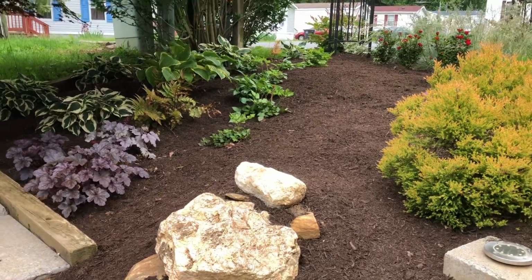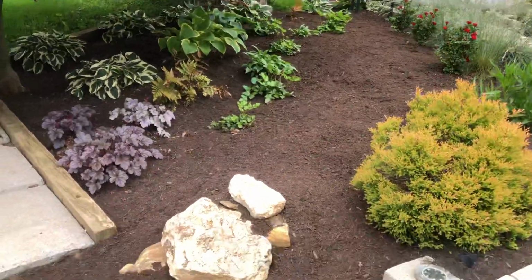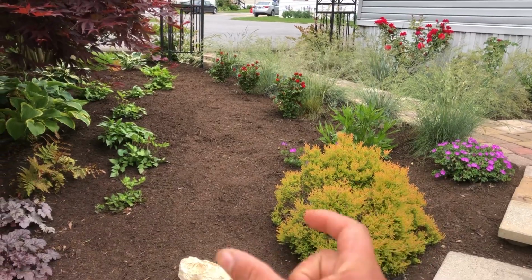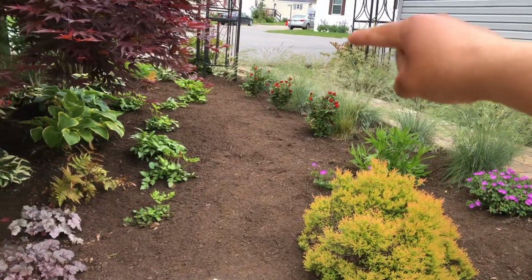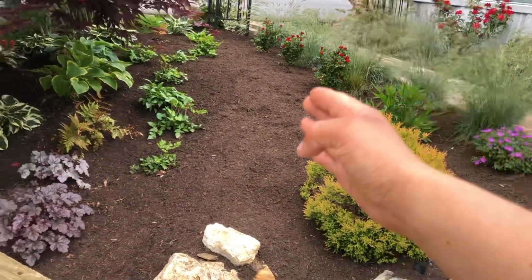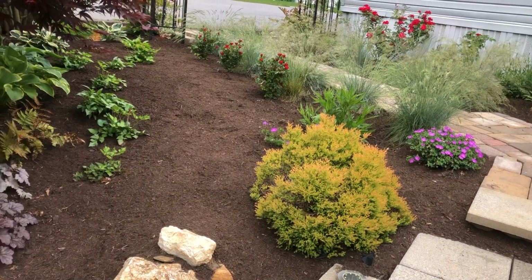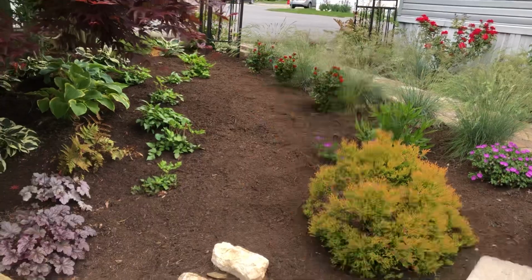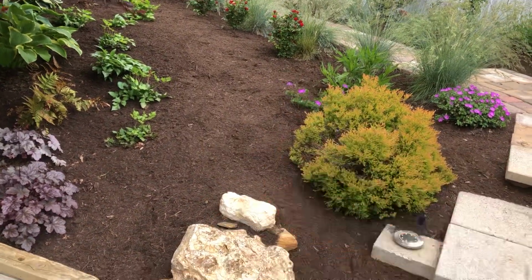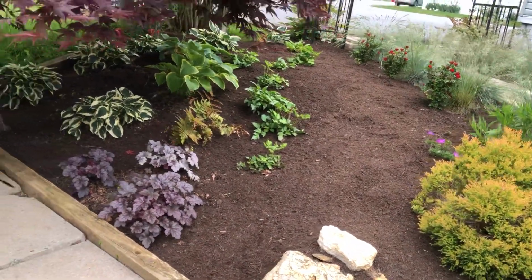Mulch just makes everything look so manicured, so nice. And so right here is where I left space for my wheelbarrow. So I go in between the festuca grasses with my one-wheeled wheelbarrow and then just throw the mulch or whatever. But like a true gardener, I want to fill it in with something. So I'll put the geraniums, the roseannes in there, and then we'll see what else I buy.